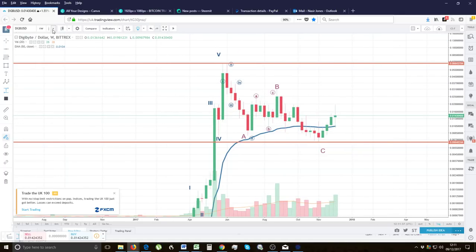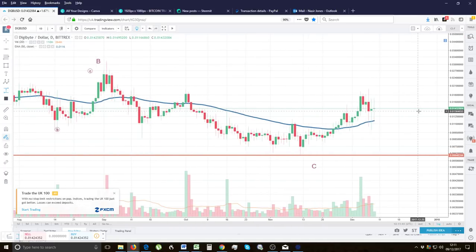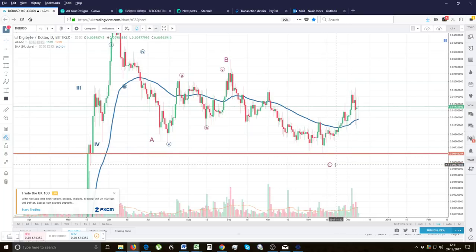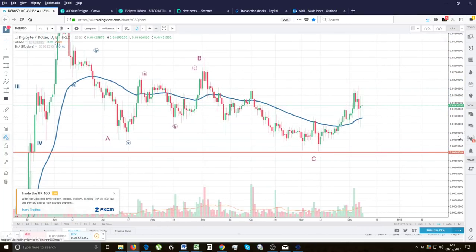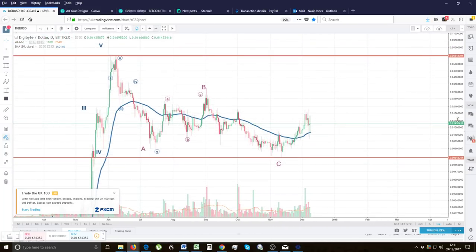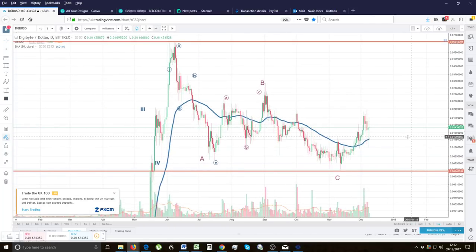Now the only thing I would say is it's already moved quite violently. It's already moved quite a significant distance. Okay, I suppose there's no harm in getting in. If you guys are comfortable holding longer term, maybe until the new year, it'll definitely be a lot higher. Probably, without a doubt, it'll be here. So I think as a long-term hold right now, you're looking good.